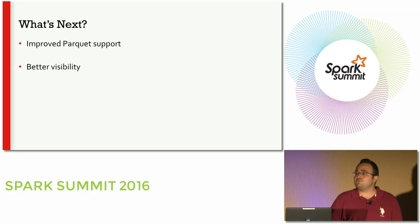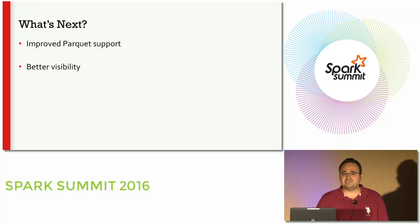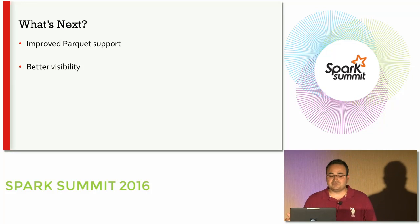The second item on our roadmap is better visibility. Currently, Spark also has a nice web UI and a history server UI. But eventually, what we would like to do is to get this execution data into our internal data pipeline so that it lands on S3, and then we can use other engines, other tools that we have to analyze this data and get more insight into what was going on and calculate the metrics that we want.